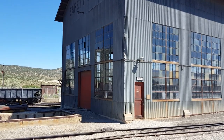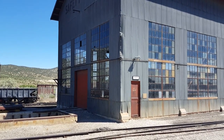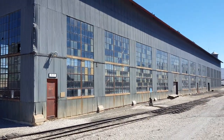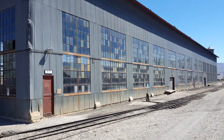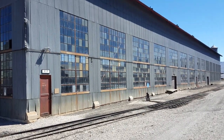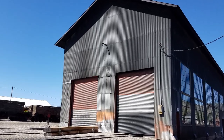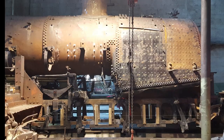Here's the RIP building, restoration in progress. I wonder what's inside that building right now. I wanted to show you some work in progress that's being done. The engine here, this is engine number 81. She's completely stripped down. She's being refurbished.